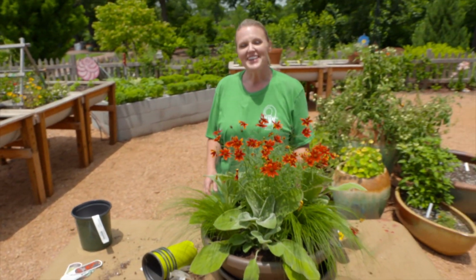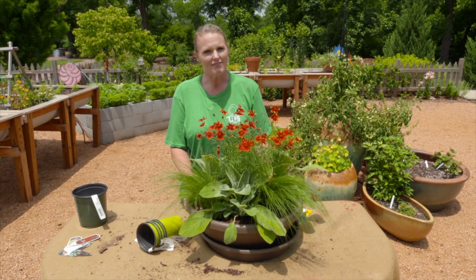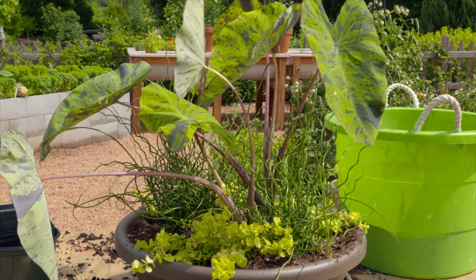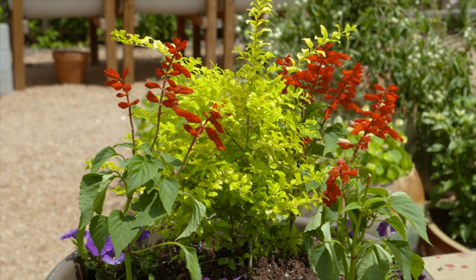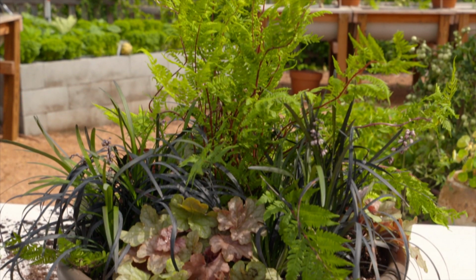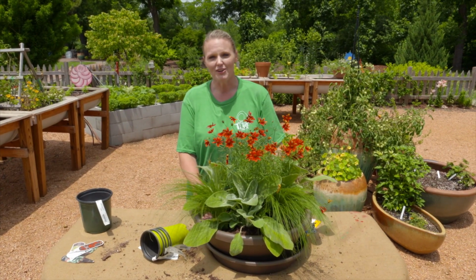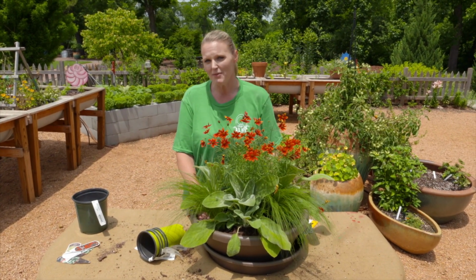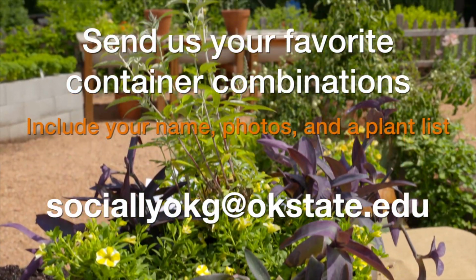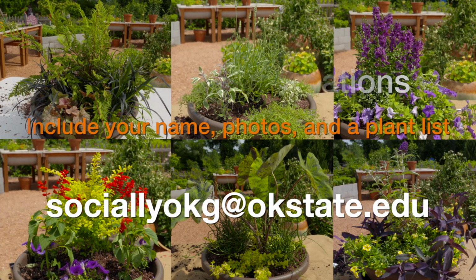We know that a garden is not defined by its size and that many of you may live in townhomes or only have a small patio on which to garden, in which case container gardens make a great option for you. You also might have a rather large garden, but you like to add containers around for a little accent. We know you're all creative people and we'd love to see your favorite plant combinations that you've come up with for some of those great containers. Email us a photo and a list of your favorite plant combinations.